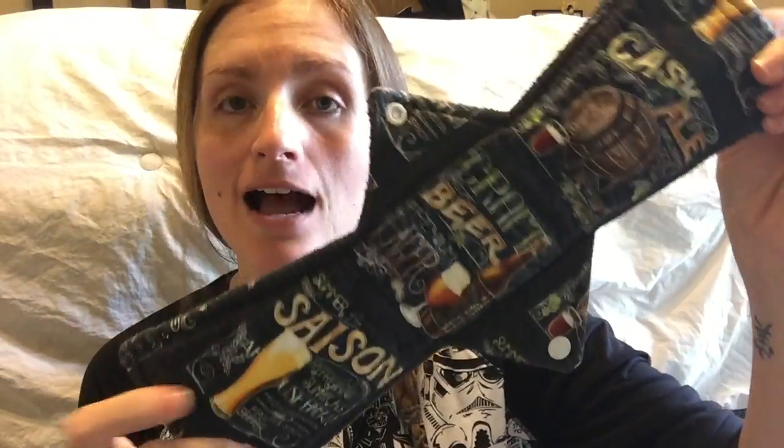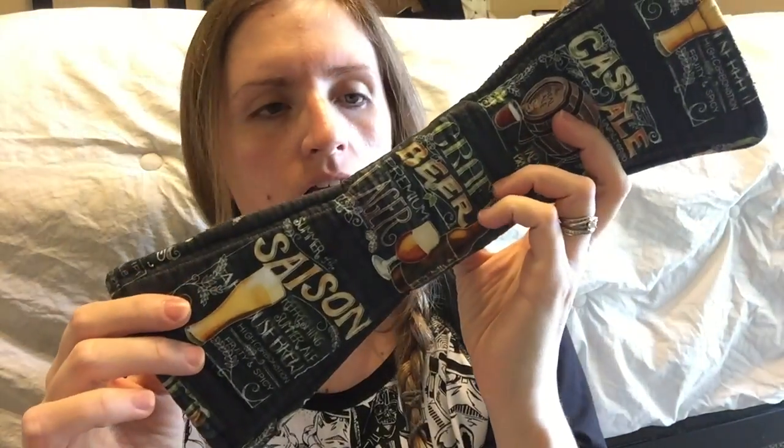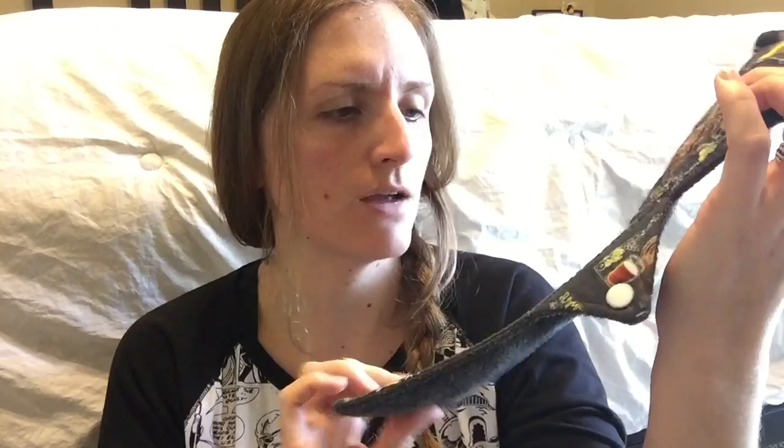I'll leave him alone for now. So yeah, fleece backed, cotton topped, and this is a really, really comfortable pad, but it's really wide in the gusset. It's close to 3 inches in the gusset, but absolutely love this topper. It's really fun.